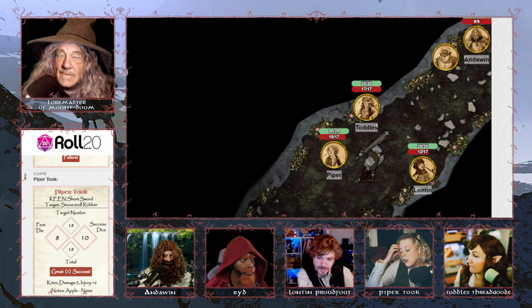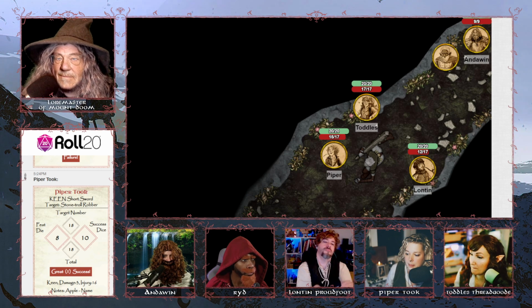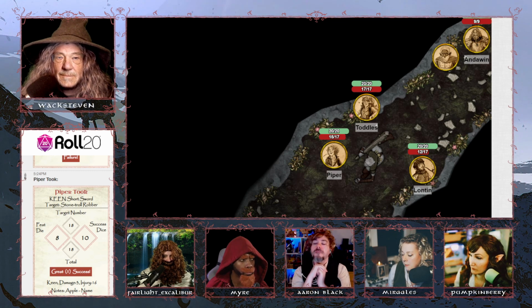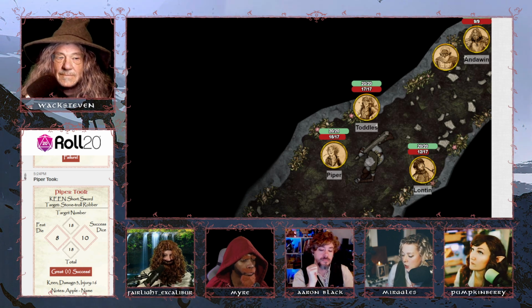Okay. So you can do heavy blow, which is more damage, or fend off, which is increase your parry rating for the round, so one round. I think I will do, so the one round would be if he tries to attack me on his next turn, then I have a better parry chance. Yeah, it's harder to hit you.